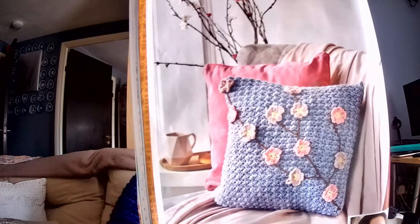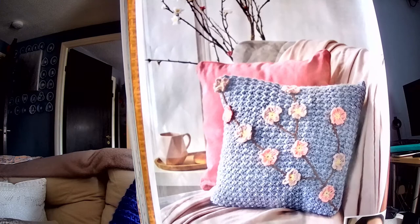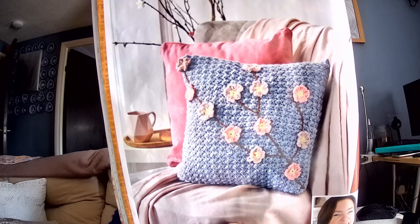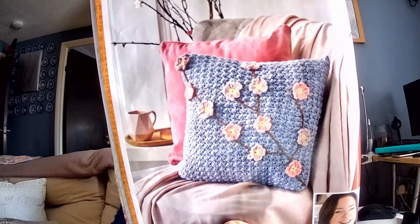Intermediate pattern, the Paris Blossom Cushion, inspired by the beautiful cherry blossoms that line the Parisian streets and parks in spring. This cushion would look gorgeous sat in a sunny spot. And you know I'd make white blossoms, but the rest of it, I really like this. Signet DK, 2, 3, 4, 5, 6 skeins, 100 gram balls, using a 4 and a 4.5mm hook. I really like that.